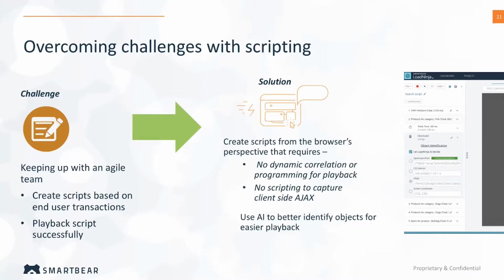In this way, you're actually driving the browser to capture those transactions, and you're driving the browser to play back these different transactions without going through the protocol layer and without having to go through the process of dynamic correlation programming. If there's any client-side logic as well, there's no scripting involved to capture any of these interactions, like in a React app or an Angular app or any sort of client-side AJAX calls that you have, because essentially the browser itself will capture these transactions and drive itself during the playback.